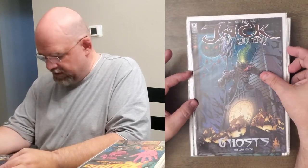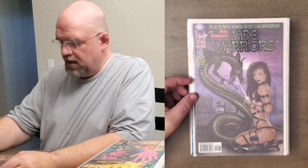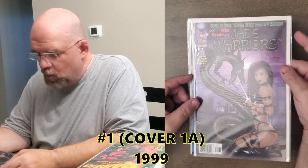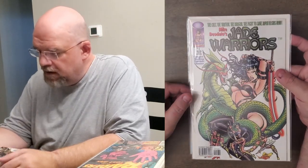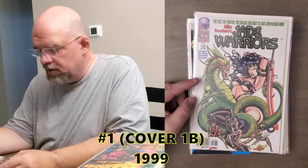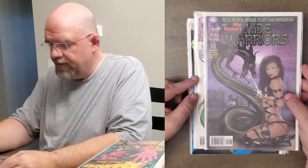Jack the Lantern Ghosts. Free Comic Book Day from Castle Rain. This is Jade number 4 from Chaos. Mike Diodato's Jade Warriors number 1 from Image. Also number 1, so must be alt cover.